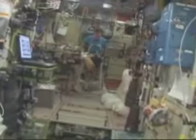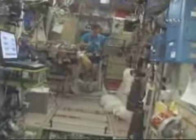And this is a guy that's very easy to forget about, so we wanted to go back to the service module and get a few more seconds of footage of Yuri getting a workout in on a treadmill.